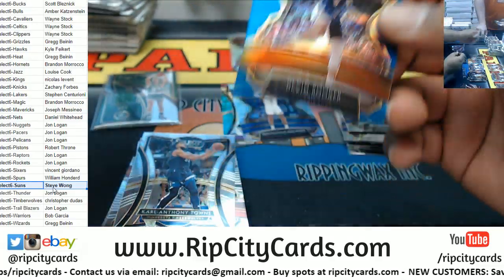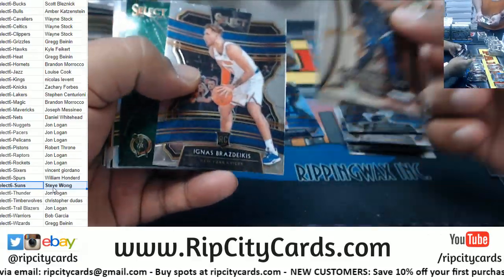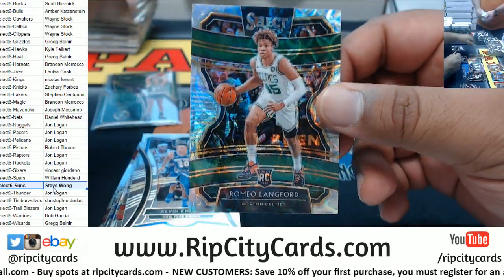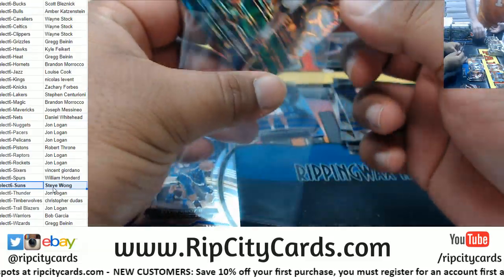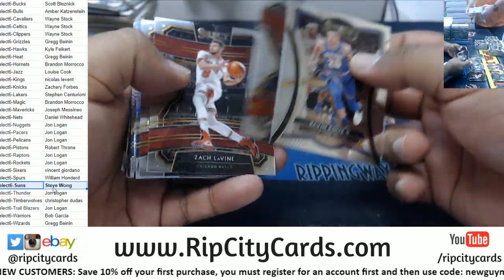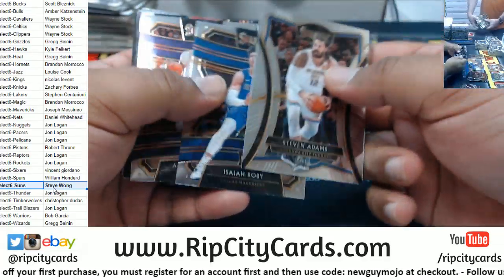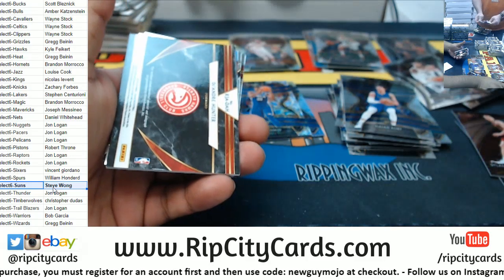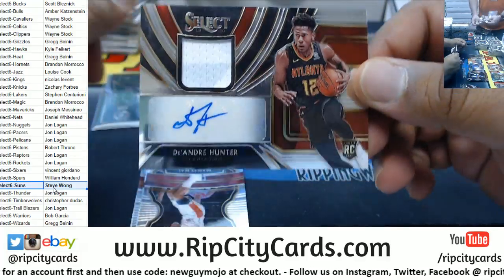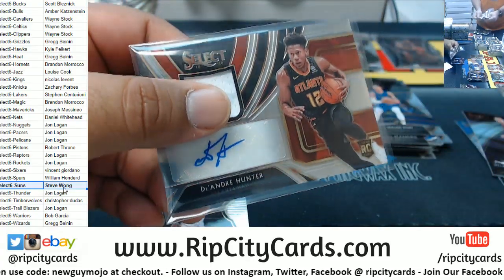Devin Booker, Suns. That is to 299. Romeo Langford of the Celtics with the what do you call these swirly dirlies. Enough said. I don't think it's official. It should be. To 189. DeAndre Hunter with the RPA. That's a nice one. Hawks got some good rookies.